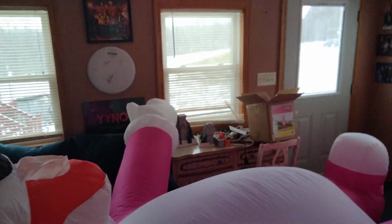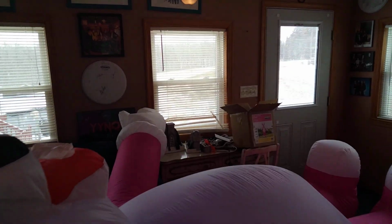Easter display update. Yeah. There might not be an Easter display if it's going to continue to snow. But I hope I can do an Easter display. But that's him.